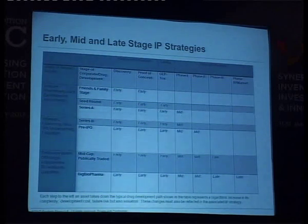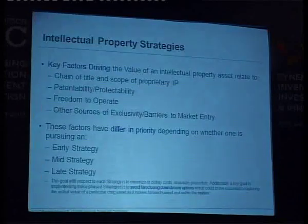So if we match up any given technology asset's stage of product development with a particular stage of corporate development, we can see that there are roughly 3 different types of IP strategies that one should be pursuing at any given time. And I've just termed them early, mid, and late stage strategies.